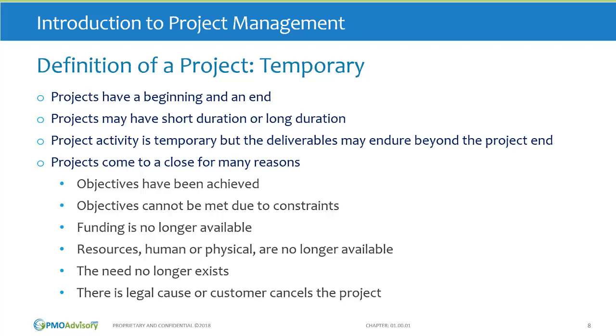And projects end for many reasons. The best reason is because the project objectives have been achieved. Sometimes projects end for unexpected and less satisfactory reasons. For example, there are constraints that make it impossible to achieve the objectives. Funding may no longer be available. The resources may no longer be available. The need that originally created the project may now be irrelevant. There could be some legal cause that terminates the project, or the customer may cancel the project for any reason.